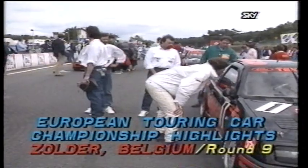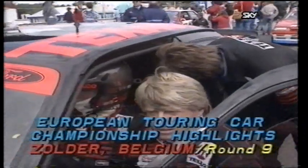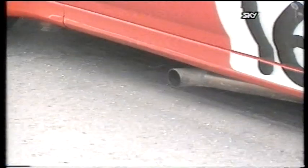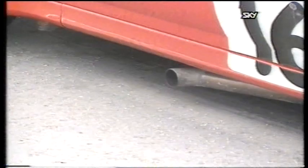Welcome to this week's motorsports news, and we've got four-wheel and two-wheel action for you. We start off with the European Touring Car Championship highlights. Two races for you, starting here at round 9, Zolder in Belgium. Well, the battle continues at the front between Ford and BMW. Will Roberto Ravaglia of BMW or Belgian Pierre de Doigny win the European Touring Car Championship crown?